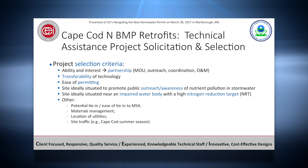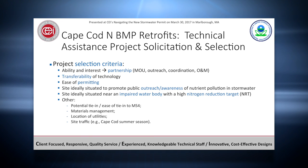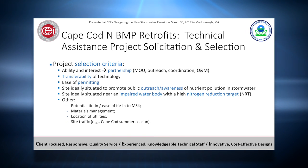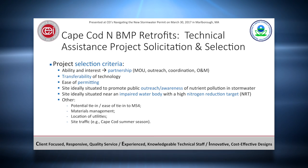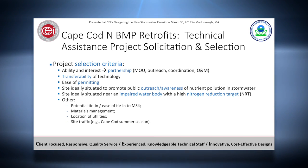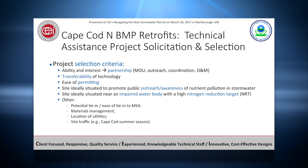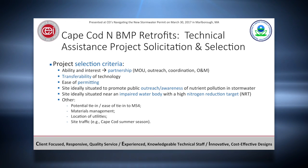We were also looking for sites that were located so that the public could get a real good impression of the work that we're doing. We wanted to really have an impact on the nitrogen load, so we wanted to focus on an area where a discharge was occurring to an impaired water body. And then there are other, obviously, logistical construction-related criteria, materials management, et cetera.